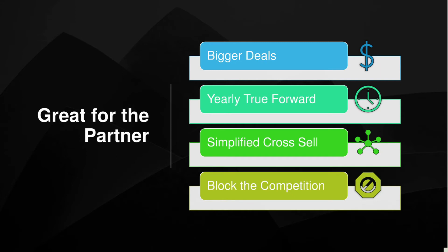And then the other big thing for you guys is blocking the competition. Obviously, because you're signing them up for a 3 or 5 year agreement, that blocks the competition from taking those people away from you for those 3 to 5 years. So it makes it much easier to hang on to those end users.